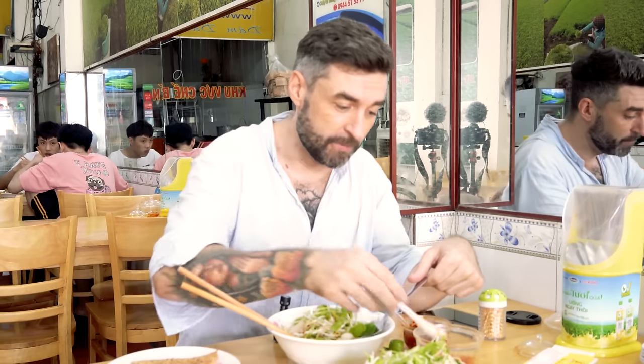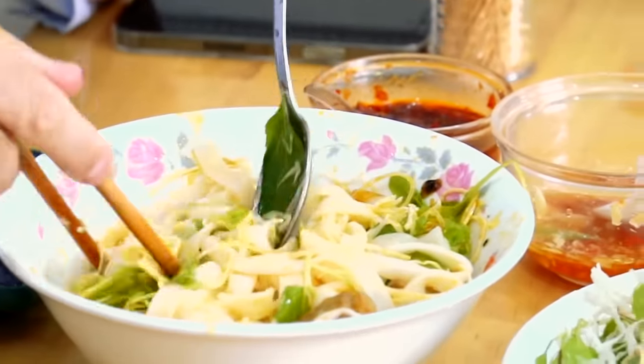Wow, that is hot. This is pickled garlic and chili dish and some vinegar. That's gonna give it an intense pop. I'm excited to try this. Let's stir it up.